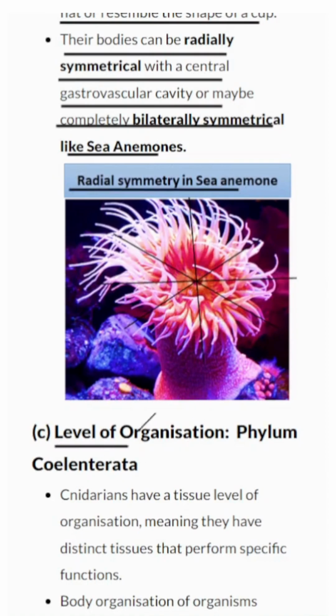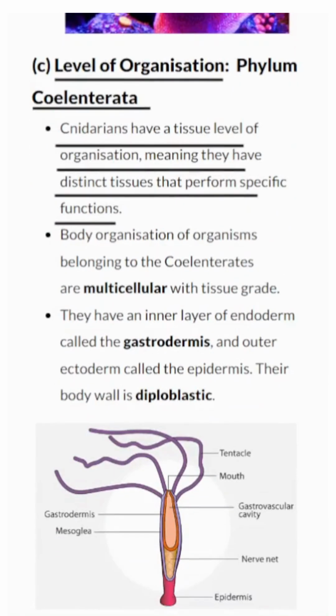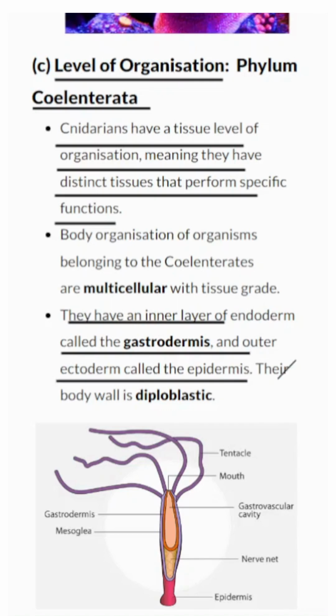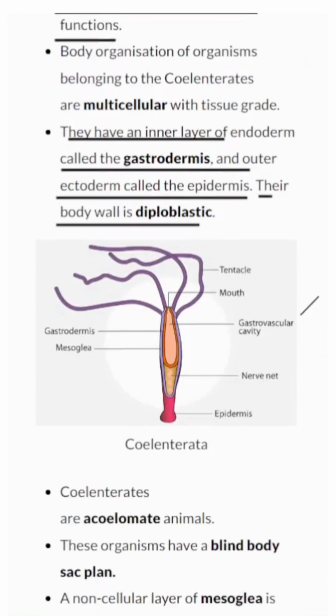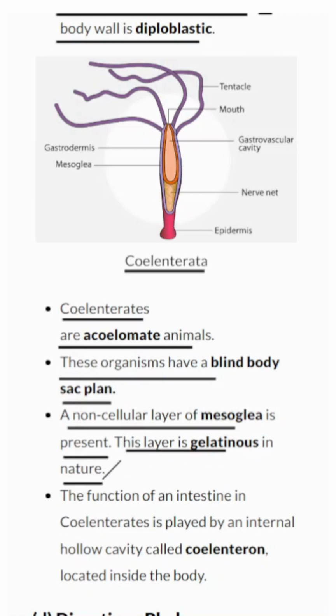Level of organization. Phylum Coelenterata. Now, let's talk about how they're organized. Cnidarians have a tissue level of organization, meaning they have distinct tissues with specific functions. They have an inner layer called the gastrodermis, responsible for digestion, and an outer layer known as the epidermis. Their body wall is diploblastic, and they lack a true body cavity, or coelom. Instead, they have a blind sac body plan with a gelatinous, non-cellular layer called mesoglea. The function of an intestine is performed by the coelenteron, an internal hollow cavity.